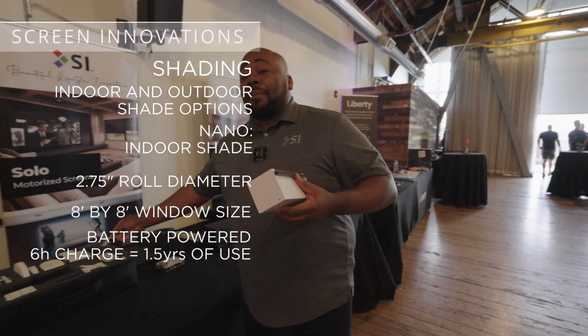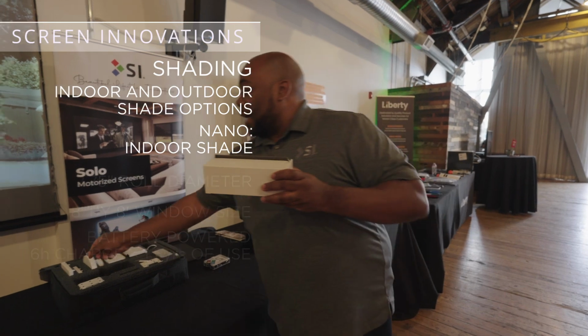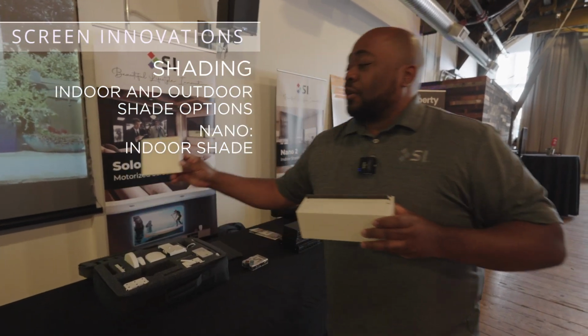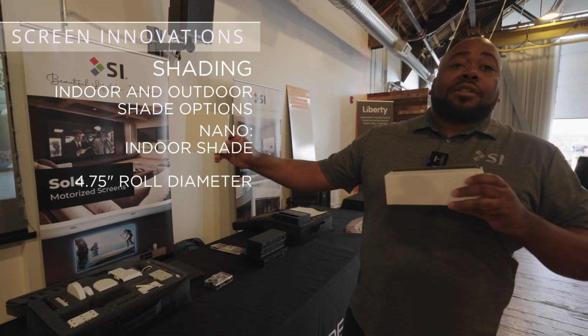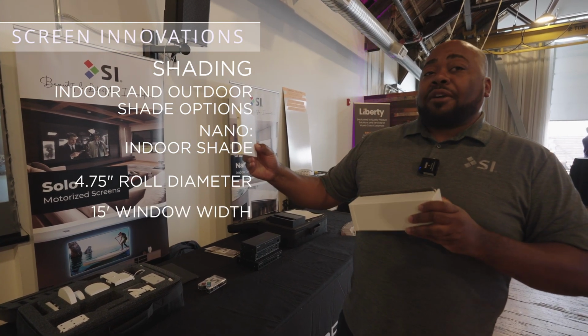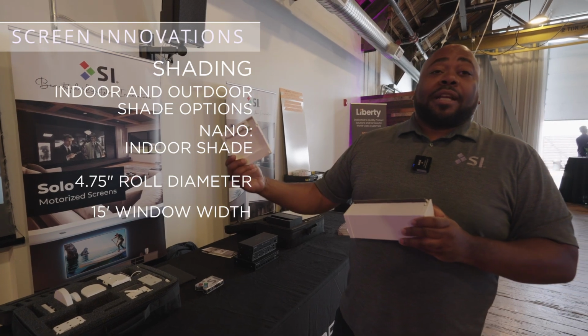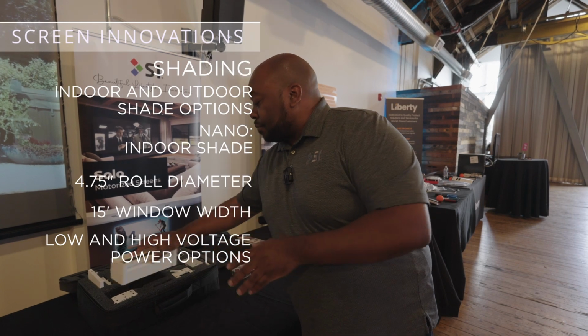But I don't stop at 8 feet. We can go all the way out to a 15-foot width in our bigger size, which is our 475. So in our 475 diameter, under 5 inches, I can go all the way out to 15 feet, changes the power options. I lose battery, but I go to low voltage or I can do AC power. So just about any solution you need, we got you covered.